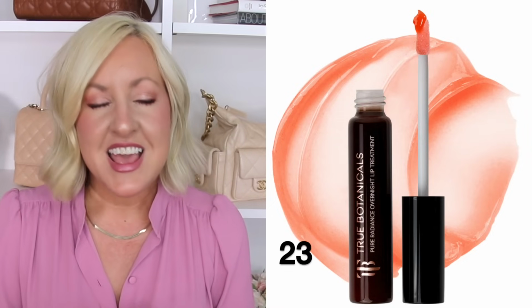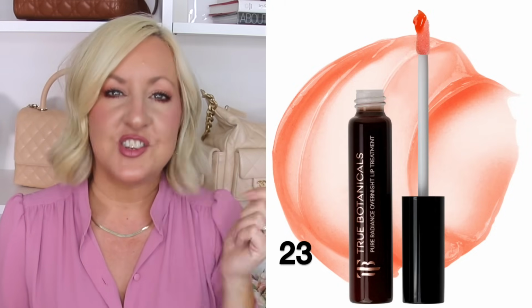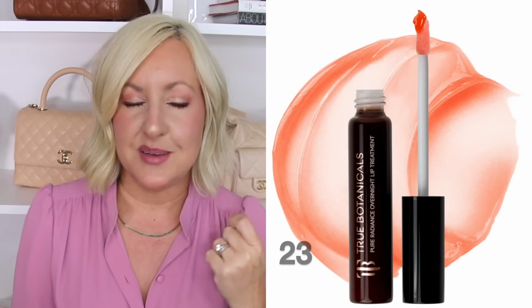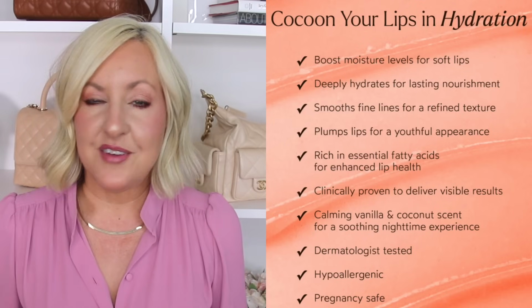But I recently found this one and I'm really loving this. This is from the brand True Botanicals and it's their overnight lip treatment oil. It comes on a little wand, just like a lip gloss, and you put it on just like a lip gloss at night before you go to bed, and it doesn't feel sticky, it's not gross or anything like that. It's just very soft and moisturizing. It's got a very mild oil kind of feeling to it. I really love this, and when I wake up in the morning, my lips are so moisturized that they're perfectly ready for lip liner and nothing is pooling or dragging on the lips. So definitely one I recommend.